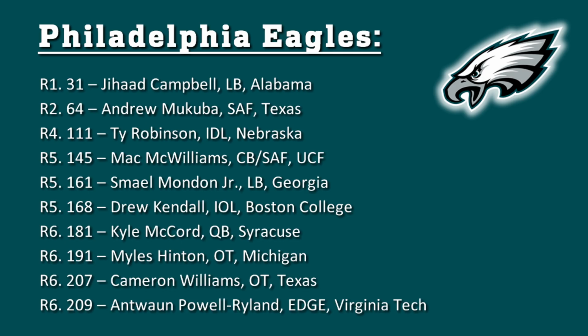I view him as someone who Philly rotates in as a B-gap player who can slide outside as a strong side end at times when they add one of those linebackers to the opposite edge. They needed to replenish some of that depth on the D-line, and this works out for them, getting this high upside guy I believe. Then in the 5th round, Mac McWilliams from UCF.